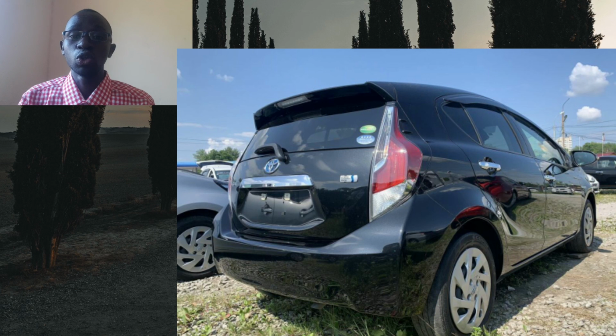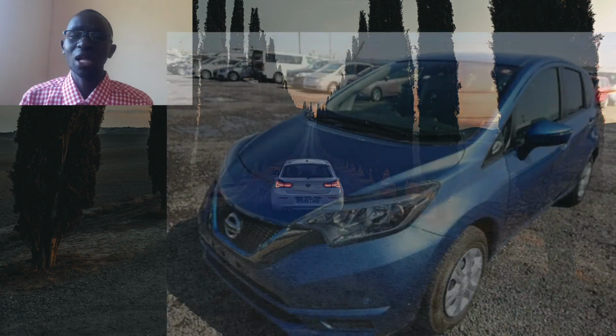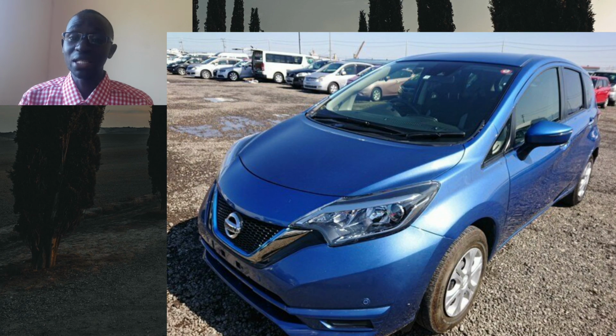So which one will you go for? Do let me know in the comment section. Personally, I think I would go with the Nissan Note e-Power. Even if we introduce the Honda Fit Hybrid, this Note e-Power still seems like a more reasonable choice.